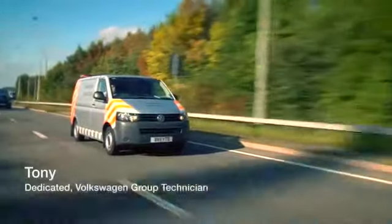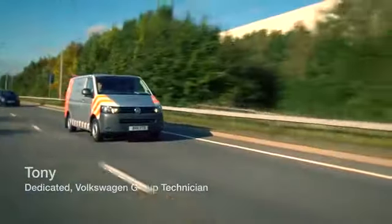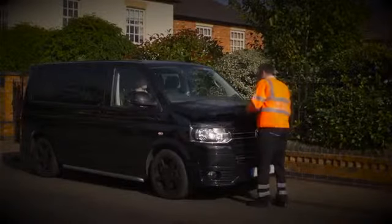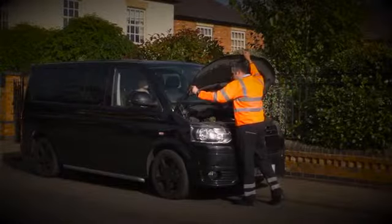I'm a dedicated technician, so all I work on is just the brand. We've then got accredited orange patrols, which carry a bit of extra equipment to help the Volkswagen Group customers out. And then we've got an orange RAC patrol. I actually used to be one of those. They've got diagnostic equipment, and it's about getting the right resource to that customer straight away. So if you've got a puncture at the side of the road, and you're in a roadside situation, you want someone that's going to be there as soon as possible.